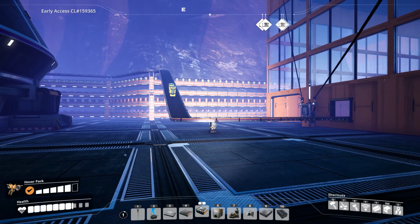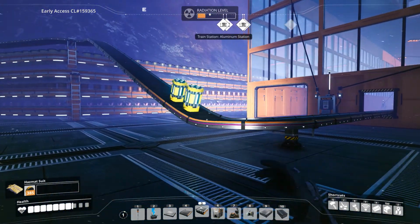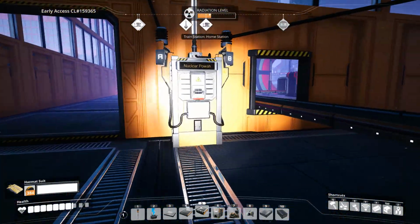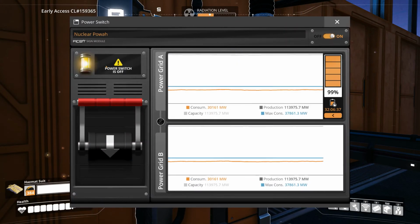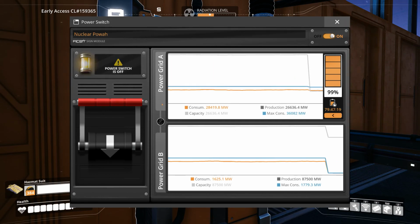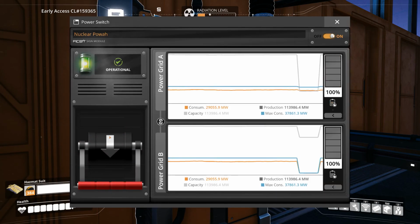Here we are at the output. Let me throw on my hazmat suit real quick. These are the first two that will make it into my awesome sink. Here we have the nuclear power switch. So if I turn that off, you can see how much of a power drop I have. This factory produces 90 gigawatts of power. So when I turn that on, production jumps 90 gigawatts.